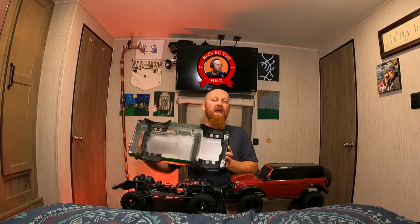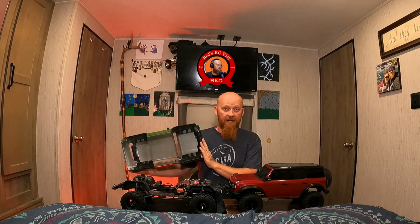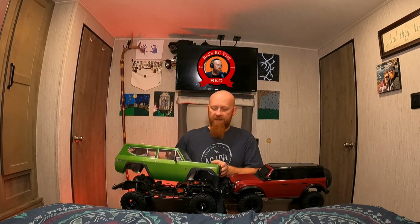So we went ahead and installed rare earth magnets on the body and the chassis. Now we have a magnetic body. I think I would like to see that from the factory. That would be tight, so I don't have to do it on my own. No big deal. That's how the Redcat system works.